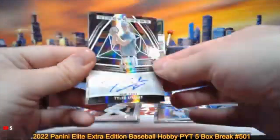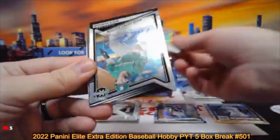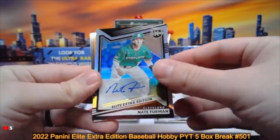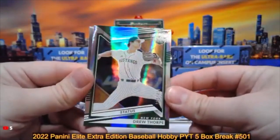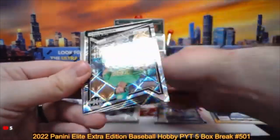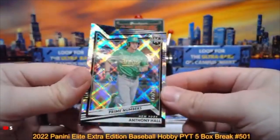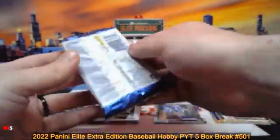We have a Hidden Gems auto, Tyler Stewart for New York. We have Nate Furman for Cleveland on the base auto there. Drew Thorpe out of 499 for New York. Anthony Hall for New York out of 200. And Drew Gilbert. Next pack.